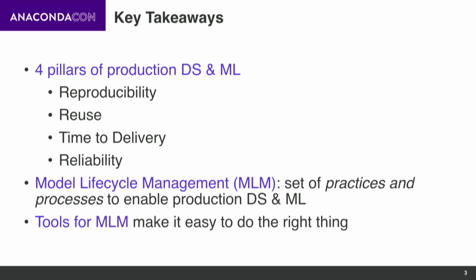So there are 3 things that I would like you guys to leave with at the end of this talk. The first one is, when you're thinking about production data science or machine learning, we found that 4 things are key. The first one is reproducibility. The second one is reuse. Third, time to delivery. And fourth, reliability. I'll go into each one of these over the course of my talk.